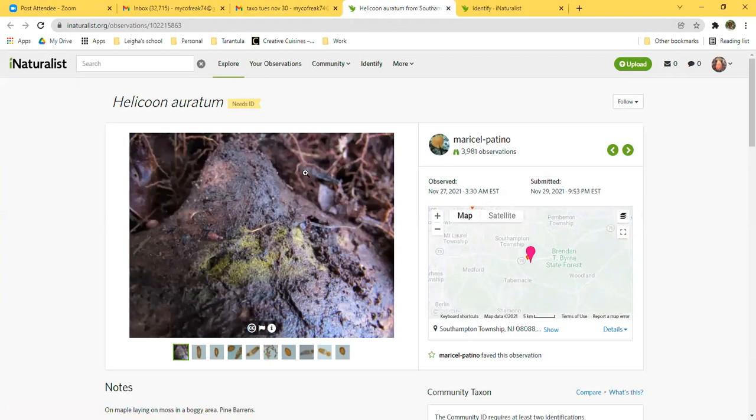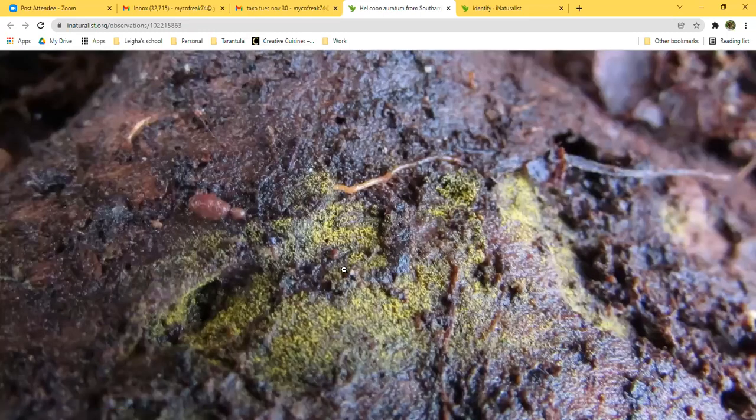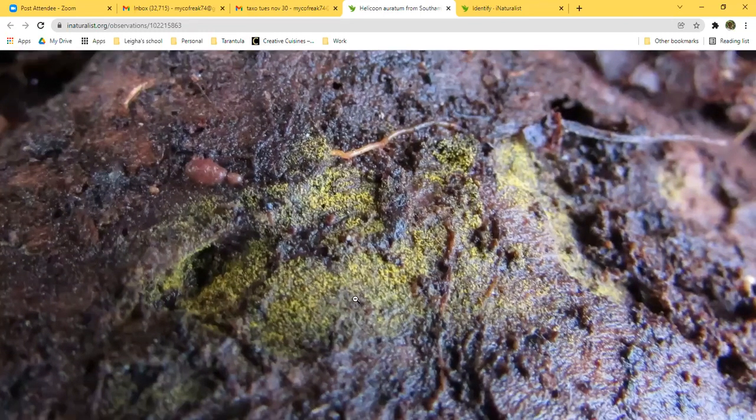I went on Thanksgiving Day to the woods in Smithville, and then on Saturday I went to Franklin Park, the Pine Barrens. There is a street called Suey Road, and I found all sorts of cool stuff. In the two places, I found the same yellow dusty fungus. It's called Helicum auratum.